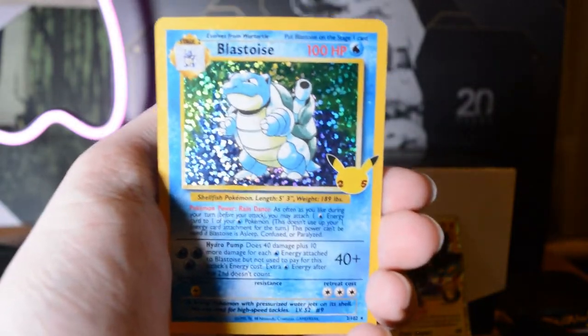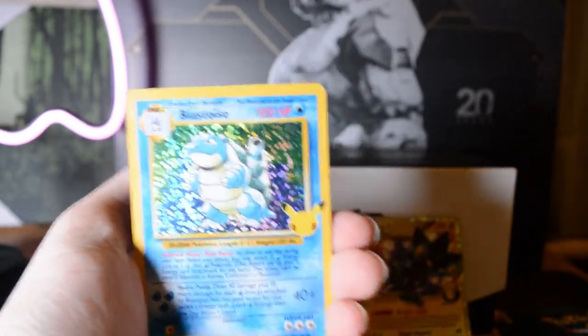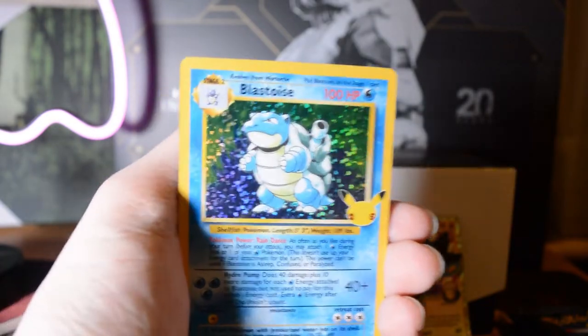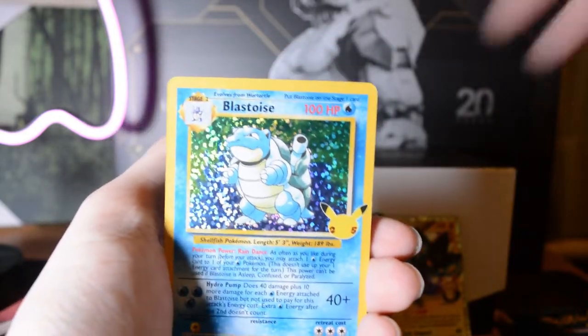Now my birthday is a blast! Yo, this is my first... What? I mean, I would have loved the Charizard a bit more, but hey, that is great. Now my birthday really is a blast.